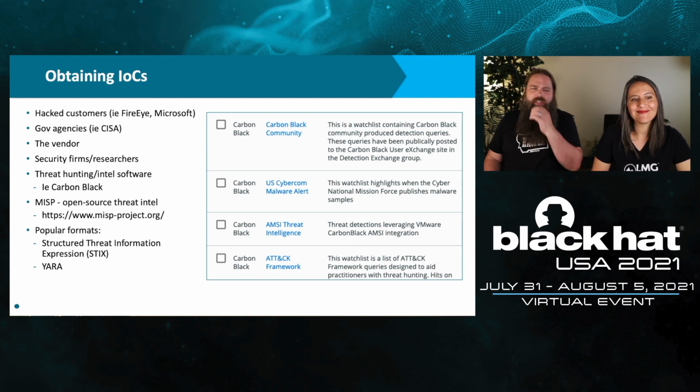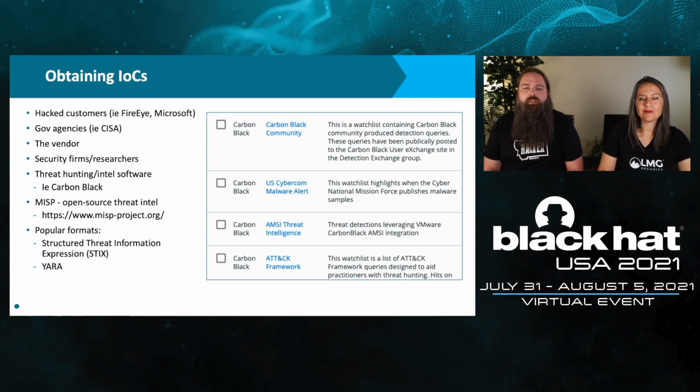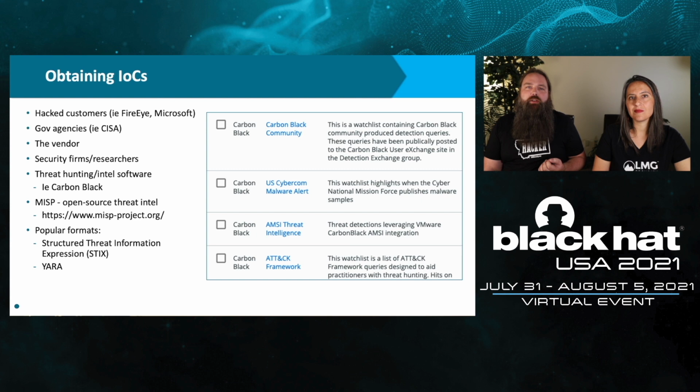And then threat hunting and intelligence software. So things like Carbon Black. What you see on the screen here is a list out of the watch list. They're available through the Carbon Black EDR toolkit. And they are subscription feeds that are regularly updated that we can use to assist in these threat hunts. So things like US Cybercom, AMSI, built-in MITRE ATT&CK framework notifications are really helpful here.